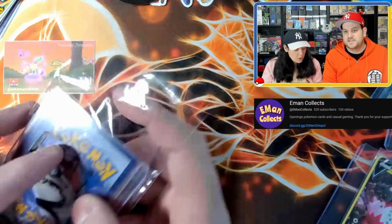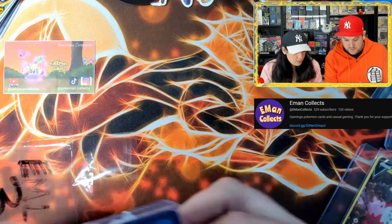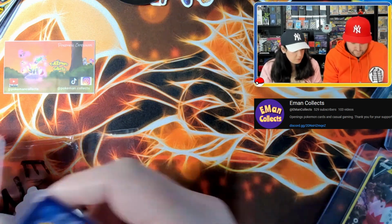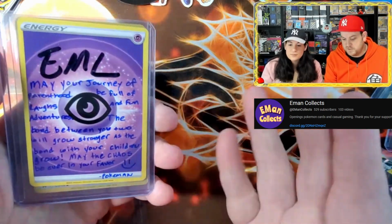We got one pack left. There's one more. Yeah, it was three envelopes. I missed that because he threw in all these stickers. It must have shot up the weight. Oh, EML. This was in your third envelope.